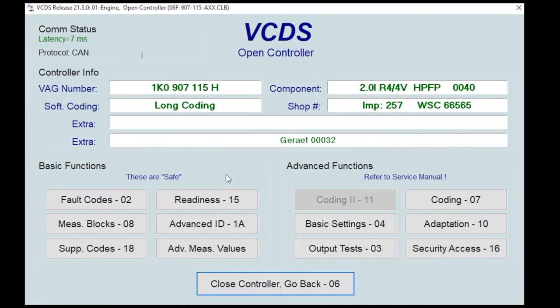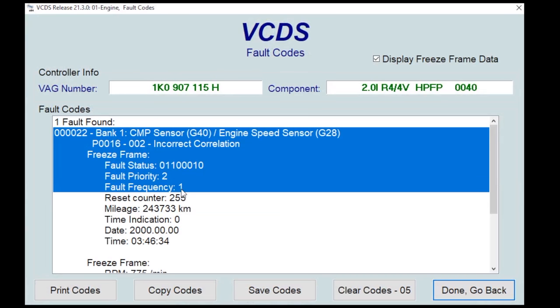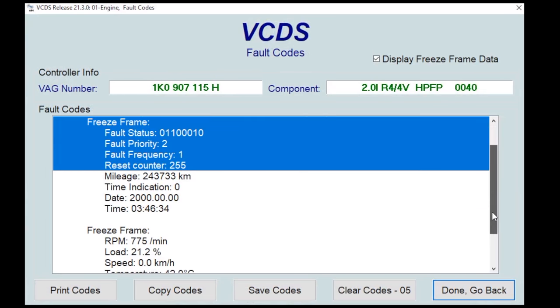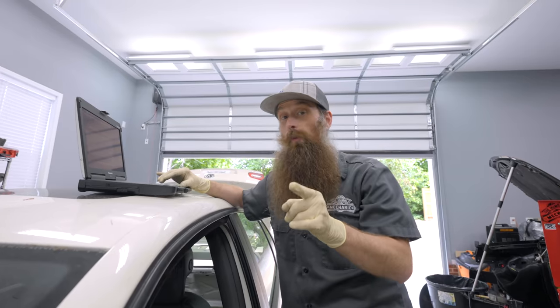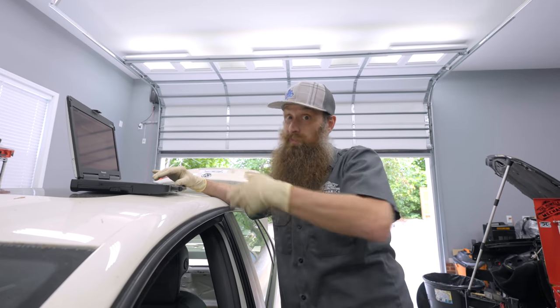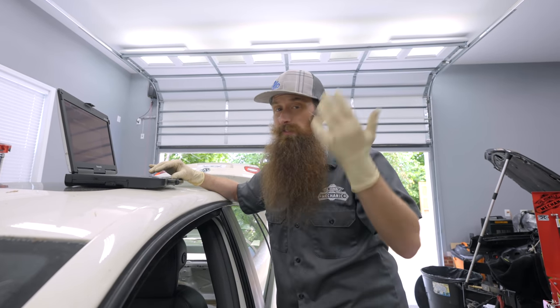Looks like I have an ECM fault. Okay, so for better or worse, we have a timing fault, which is not awesome. So the car runs and starts, we didn't bust any valves, but we do have a timing fault. So what we're going to do is fix the exhaust so we can actually start the car and use our brain. Then we can check timing in the scan tool and see what we got going on.